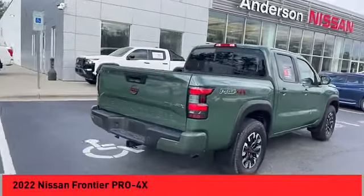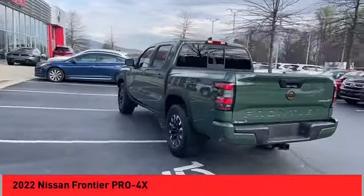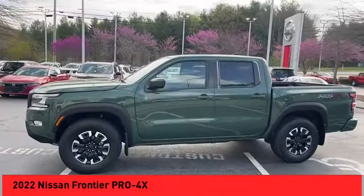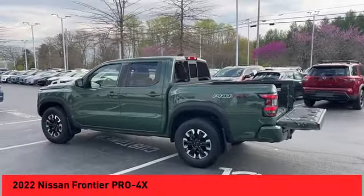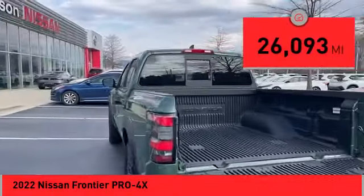Make a great choice today with the 2022 Frontier. The Nissan Frontier offers a full-length, fully boxed frame for strength, serious off-road capabilities, and a 5-star rating for side impact crash safety. The Frontier's interior comforts include cab versatility, under-seat storage, and seating for 5. This vehicle has less than 30,000 miles.